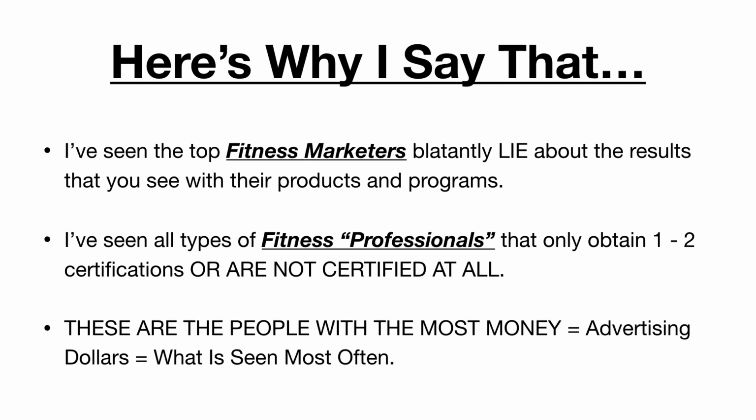So you're seeing all these crazy transformations, all these people going through these rapid fat loss programs, and for some reason you're not seeing the same results. And again, part of the reason is because fitness professionals are not educated enough to get you there, or they don't give you programs long enough to get you there, or fitness marketers are straight up lying to you about the transformations that are going to take place. So that's what I say down here. These are the people with the most money, which equals more advertising dollars, and which is what is now seen most often. So what you see on a consistent basis is the context of your reality, right? So you're seeing all these people making these transformations, and you're wondering why you're not making the same transformation.